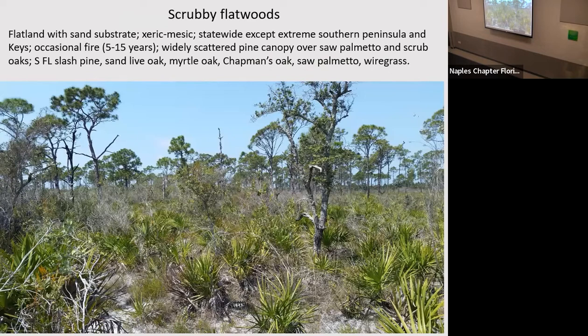Okay, so on the spectrum of hydrology, we can place flatwoods from scrubby to mesic to wet. So we're going to talk about this spectrum of flatwoods types, beginning with the dry end, the scrubby flatwoods. These are flatlands with a typically spodosolic substrate. If anybody knows their soil series, oftentimes the Immokalee series spodosol is the soil that will support scrubby flatwoods. It's common statewide, particularly in the central part of the peninsula, and is an imperiled natural community type in South Florida. So on your trip this weekend to Railhead Scrub, in addition to true scrub, you'll also see some areas that qualify as scrubby flatwoods. And we'll talk about how to tell those apart in a moment.